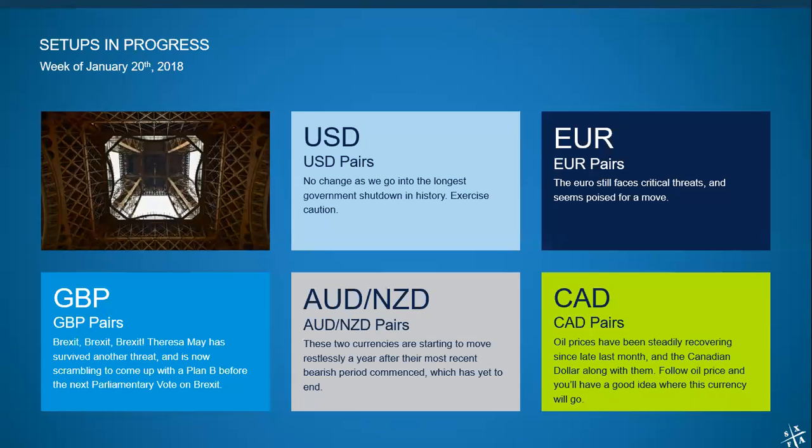Oil prices, as I said, have been steadily recovering since late last month. So late December was the very low on oil prices where it dropped into the mid to low 40s. And the Canadian dollar was just clobbered by this oil price drop. But oil prices have recovered by about $10 since then, and the Canadian dollar is starting to show that strength across several different pairs. So CAD trades are going to be nicely profitable, assuming that oil price continues to rise.